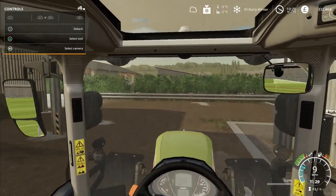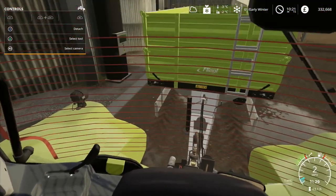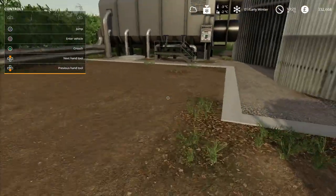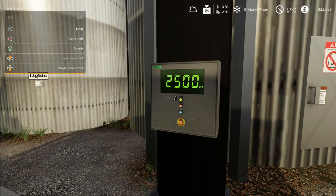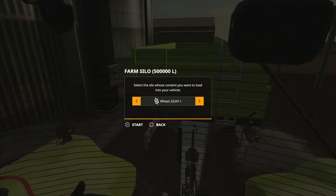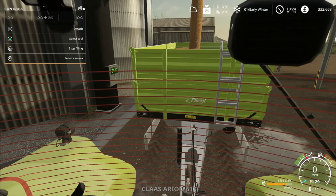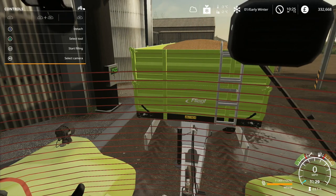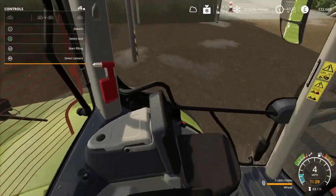There we go. I think that's just about right. There's the mark on the floor. Let's turn our system on and fill up with wheat, because that's all we've got. Now this trailer will hold 11 and a bit, so that's just about half. There we go. Price still ticking over at 8.40. So let's go up there.